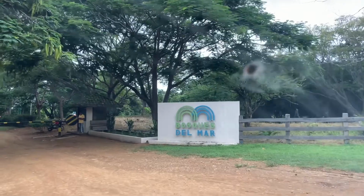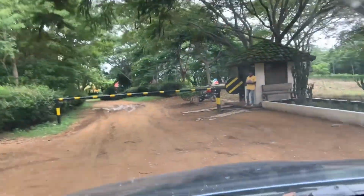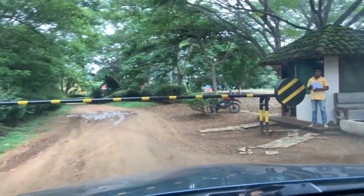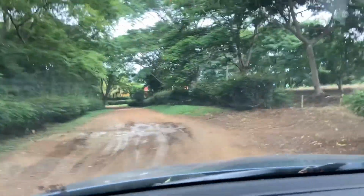I'm coming into Bosque del Mar today. I'm checking a house for a client and I'm going to do a little video while I'm here. So, got to get through the guard gate and then I'll start it again. Okay, now we're through the guard gate.